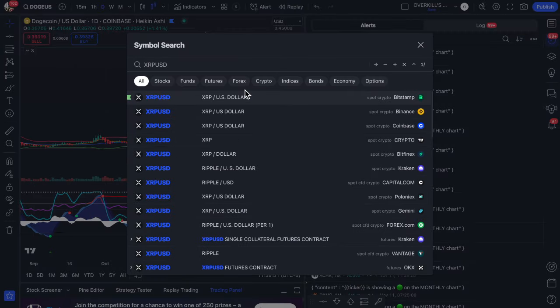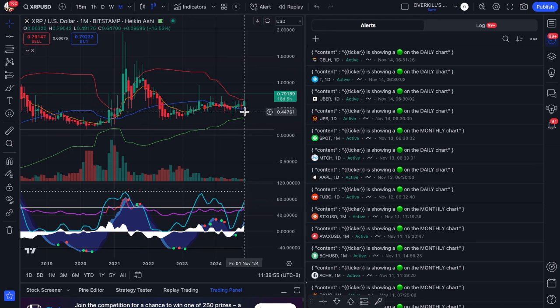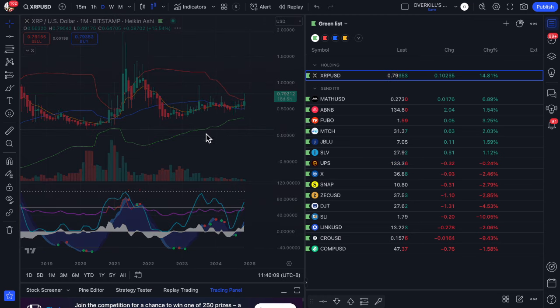XRP, USD. XRP we already covered, guys. 51 cents. Wow, it's at 80 now. Look at that. Still going, baby. Beautiful, beautiful move there. It's probably going to keep going here, folks. It'll probably hit $1.